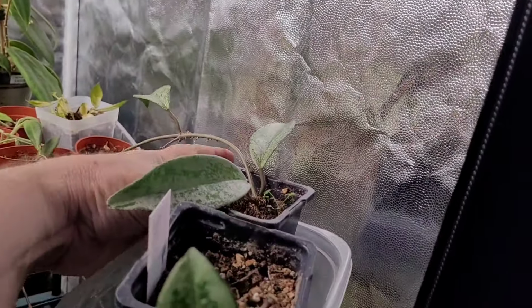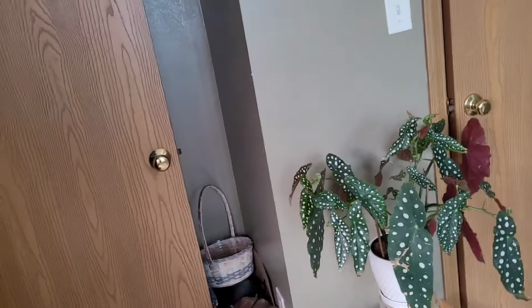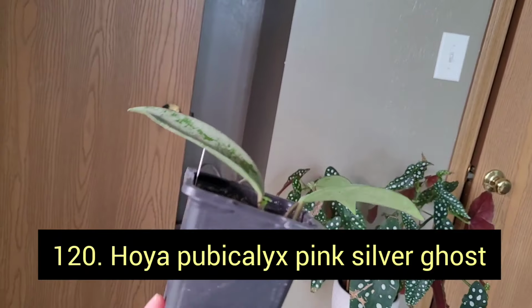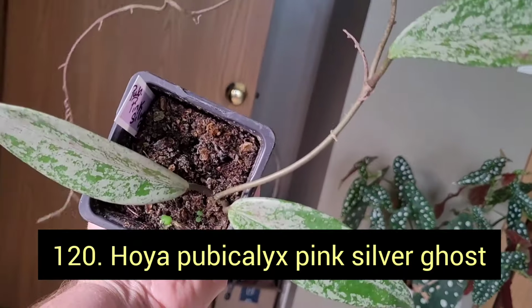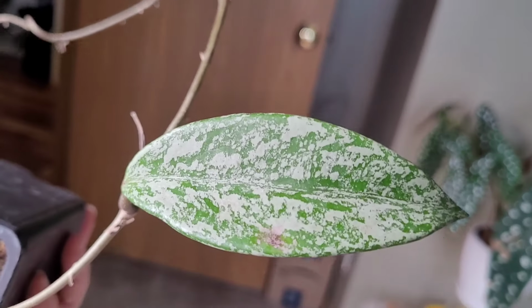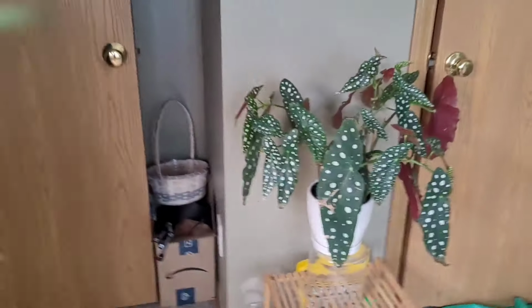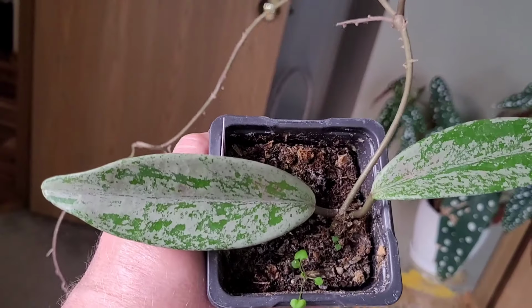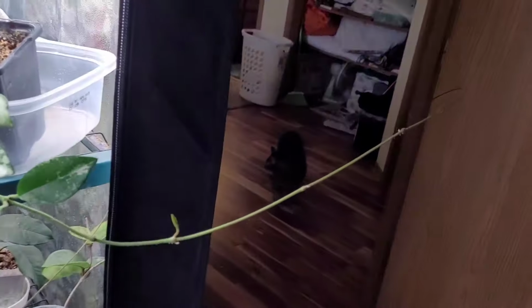And then this one right here, I better look at the tag. This is Hoya pubicalyx Pink Silver Ghost. And this is one that I did see the mother plant, and that prompted me to purchase. And this one was a little bit higher for a pubicalyx. It was actually $25. But it'll be worth it when it grows in. So that was a nice one.